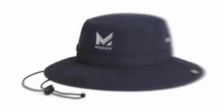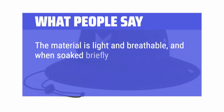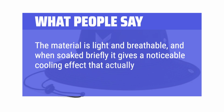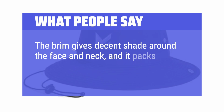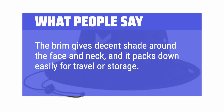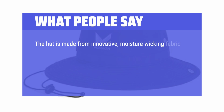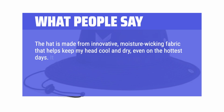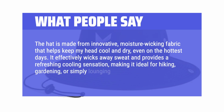What people say. The material is light and breathable, and when soaked briefly it gives a noticeable cooling effect that actually helps when you're out in direct sun. The brim gives decent shade around the face and neck, and it packs down easily for travel or storage. The hat is made from innovative, moisture-wicking fabric that helps keep my head cool and dry, even on the hottest days. It effectively wicks away sweat and provides a refreshing cooling sensation, making it ideal for hiking, gardening, or simply lounging by the pool.